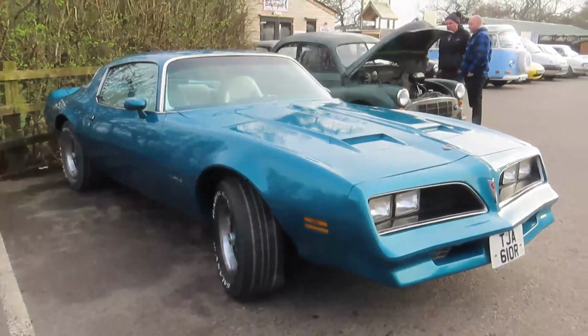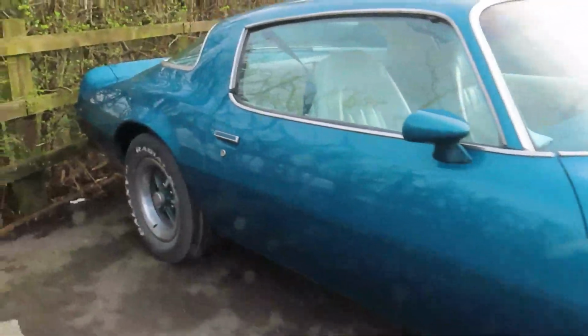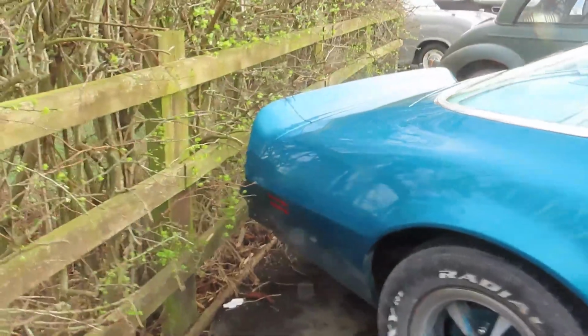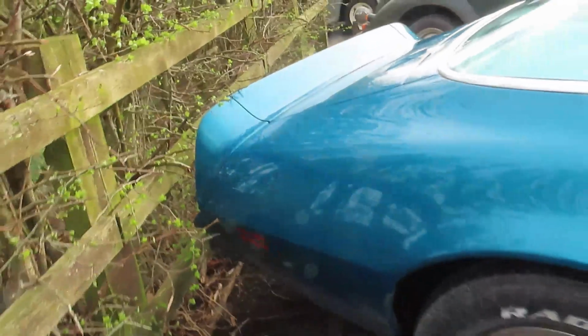While it would be a good motorway cruiser, I just don't think it's a very, very suitable car for a 17-year-old. Some good parking there. Wow, that's a close proximity with no parking sensors on the back there.